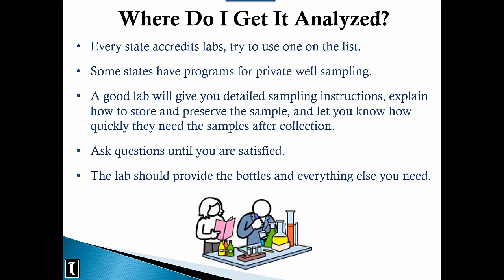So when you contact the lab, they should give you all the information you need. They can send you bottles. If you need to preserve them, which doesn't happen much anymore, because they don't want to be sending acid around in bottles anymore. But how to store it, how soon it needs to be returned, and if you're not sure, ask. And if they can't answer your questions, I'd find a different lab.